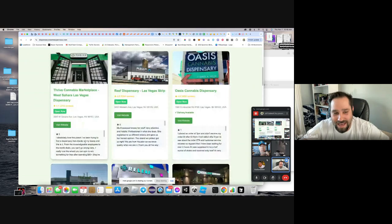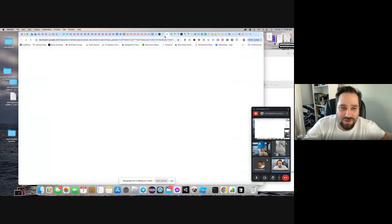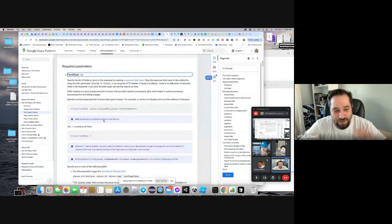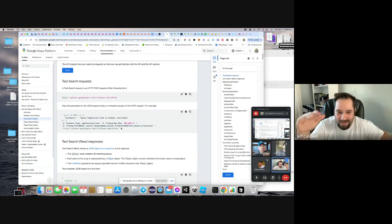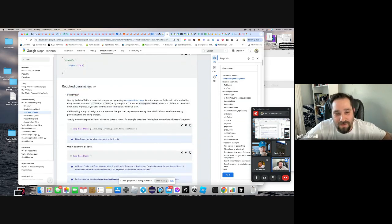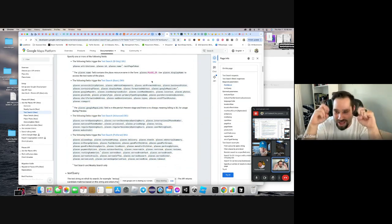Now check out this. You see how I got all this data? If we go to Google, this is the next level. If we go into the Google text search API, do you guys see what we have to work with? This is the page that Google gives us. It is not noob-friendly at all. If we scroll down to the field mask, this is how you actually decide what gets displayed in the return data when you search that area.